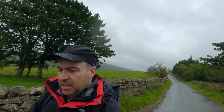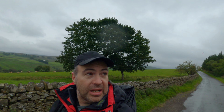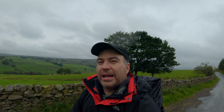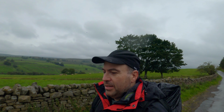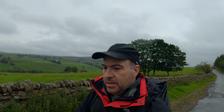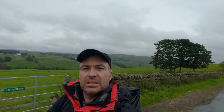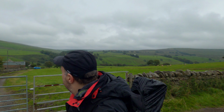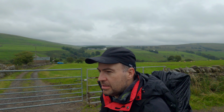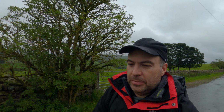And as we slowly come back into Garrigill, it's been a good one. I've enjoyed it. Granted, the weather in the last hour or so has not been brilliant, but such is the Pennines, you never can tell. We're actually nearly now back to the beginning. For example, if I stop and I spin around a bit, over there is Ashgill Force. So not that far to go now, we're back at the beginning. Still enjoyed it though. It's been a good day.